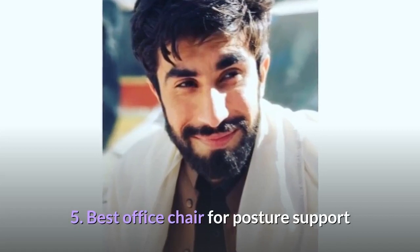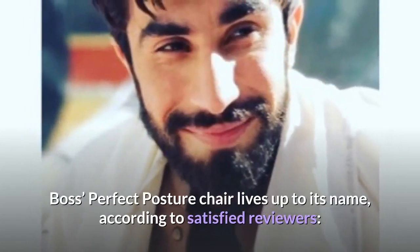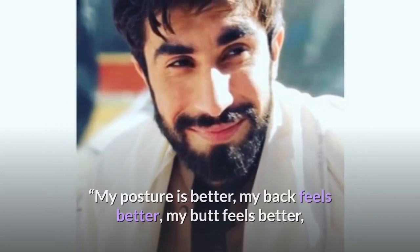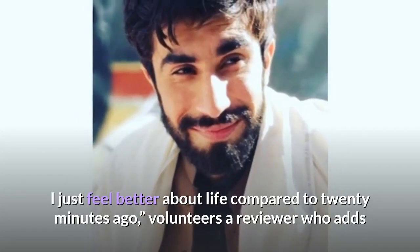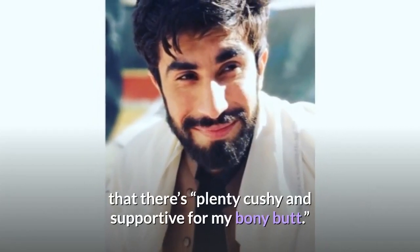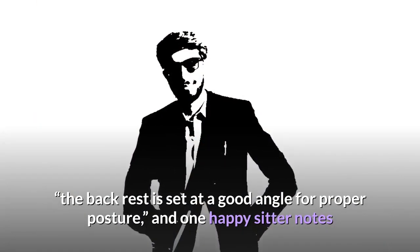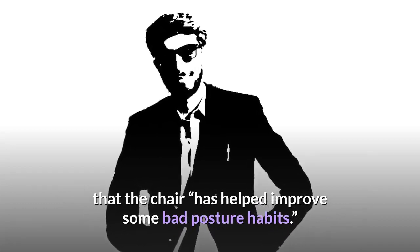5. Best Office Chair for Posture Support. Boss's perfect posture chair lives up to its name. According to satisfied reviewers, "My posture is better, my back feels better, my butt feels better, I just feel better about life compared to 20 minutes ago," volunteers a reviewer who adds that there's plenty cushy and supportive for my bony butt. Other reviews mention that the backrest is set at a good angle for proper posture, and one happy sitter notes that the chair has helped improve some bad posture habits.